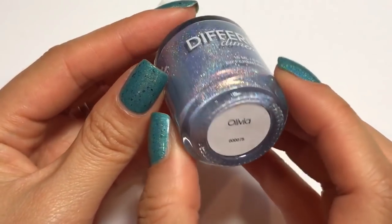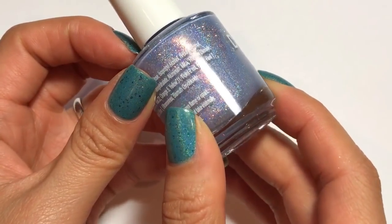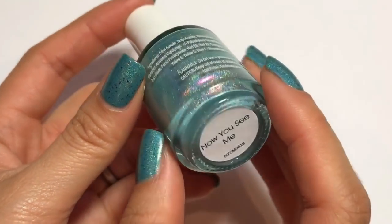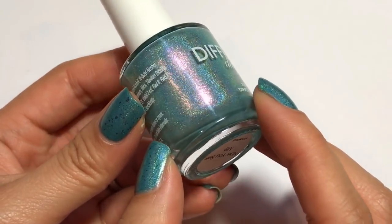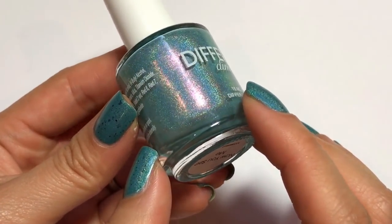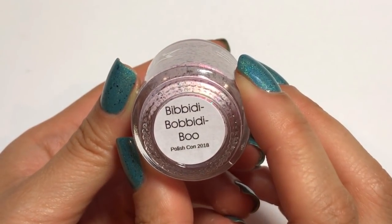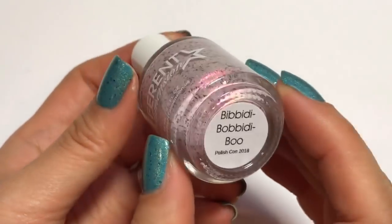This one is Olivia. Then we have Now You See Me. Last, we have this Bibbidi Bobbidi Boo. Like that name, and it's a PolishCon exclusive.